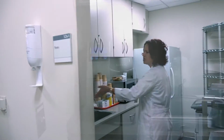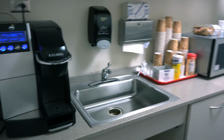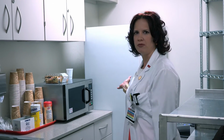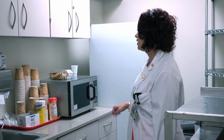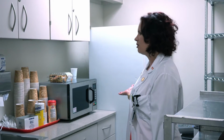This is where the Keurig machine is located, where you can make your coffee. We also have the microwave and the refrigerator here. So as I had mentioned upstairs when we were talking, if you want to bring your lunch on treatment day, this is where you would keep it. You're going to make sure you label it with your name and the date before you put it in there. And then the microwave you can use to heat up lunch or heat up anything throughout.